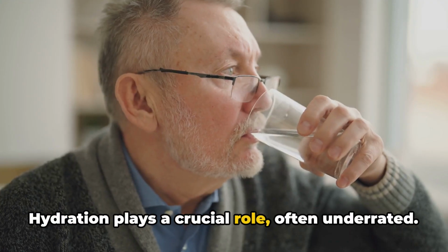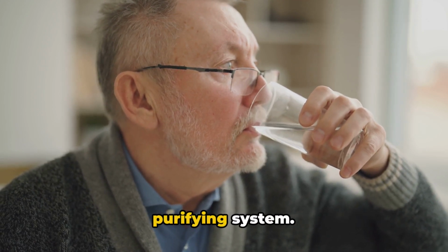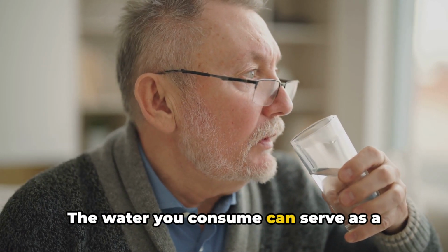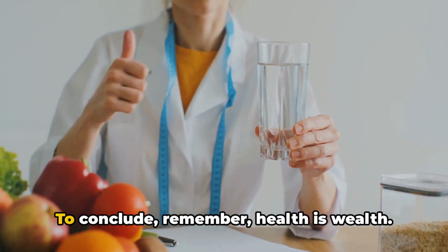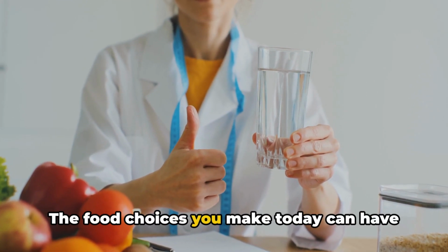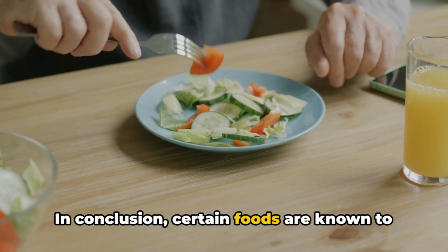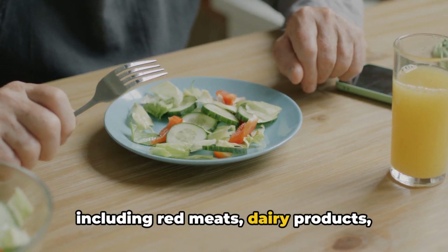Hydration plays a crucial role, often underrated. Drinking plenty of water can act like a purifying system. It helps to flush toxins out of your body and maintain a healthy prostate. The water you consume can serve as a natural detoxifier, paving the way for a healthier you. To conclude, remember, health is wealth. The food choices you make today can have a profound impact on your health tomorrow. So, choose wisely.